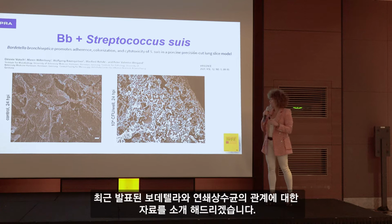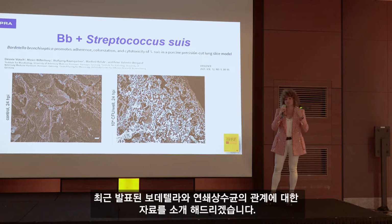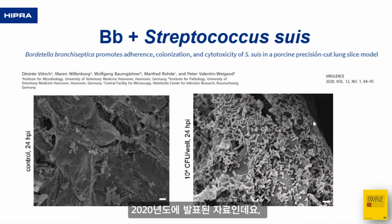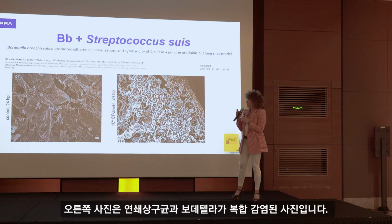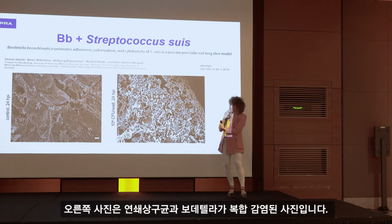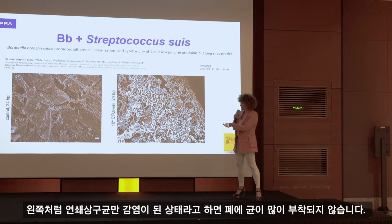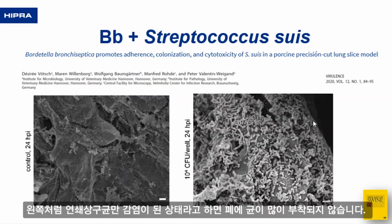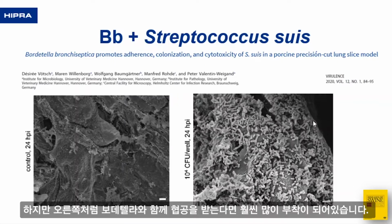Now I'm going to show you one of the latest publications under research conditions related to Bordetella and Streptococcus suis. This was published in 2020, and here under experimental conditions, they were doing the co-infection of Bordetella plus Streptococcus suis. So on your right side, you can see just Streptococcus suis, and on my left side, what we are seeing is the co-infection of Bordetella and Streptococcus suis. As you can see here, when just Streptococcus suis is present, Streptococcus is not really attaching to the lungs. But when we have Bordetella present, Streptococcus suis is attaching to the lungs.